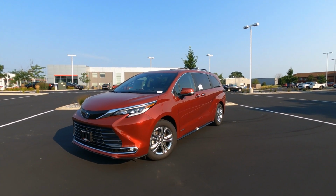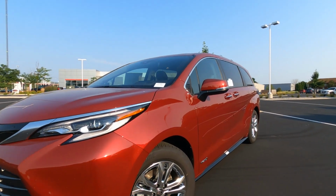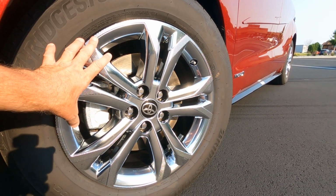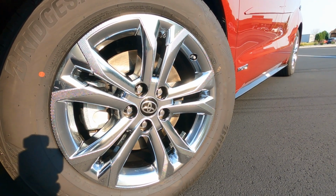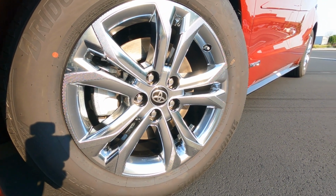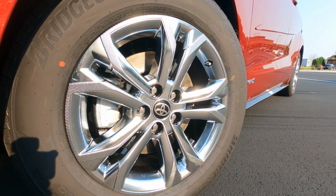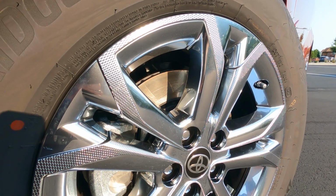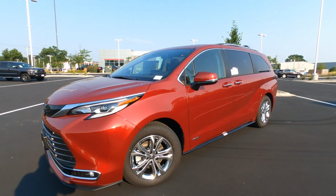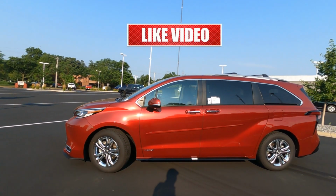I love the profile of the Platinum Edition. These wheels are awesome. So these are a bright chrome, and it's actually a wheel cover over an aluminum wheel for the lightweight practicality of it. But those are going to be an 18-inch cast aluminum wheel, all-season tire on there, P235 60 series. Four-wheel disc brakes, anti-lock brakes, traction control. We've got an independent front and rear suspension. Contributes to a super smooth ride.